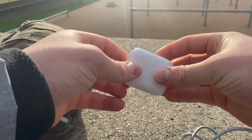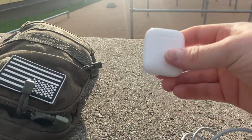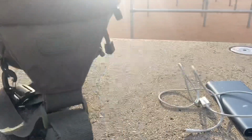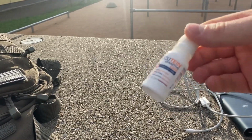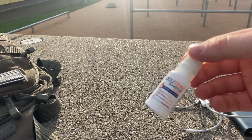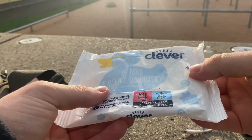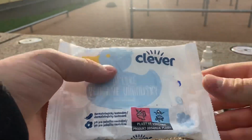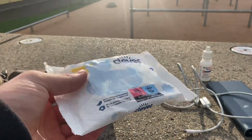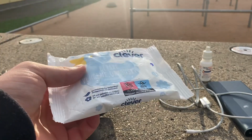The next one, my favorite. These are my AirPods 2, because I can't imagine my life without music. The next one, I use contact lenses, and I need to use this one for my everyday life. I think this is a standard thing when you walk in the park every day. You need to clean your hands and so on. This is the regular wet wipes.